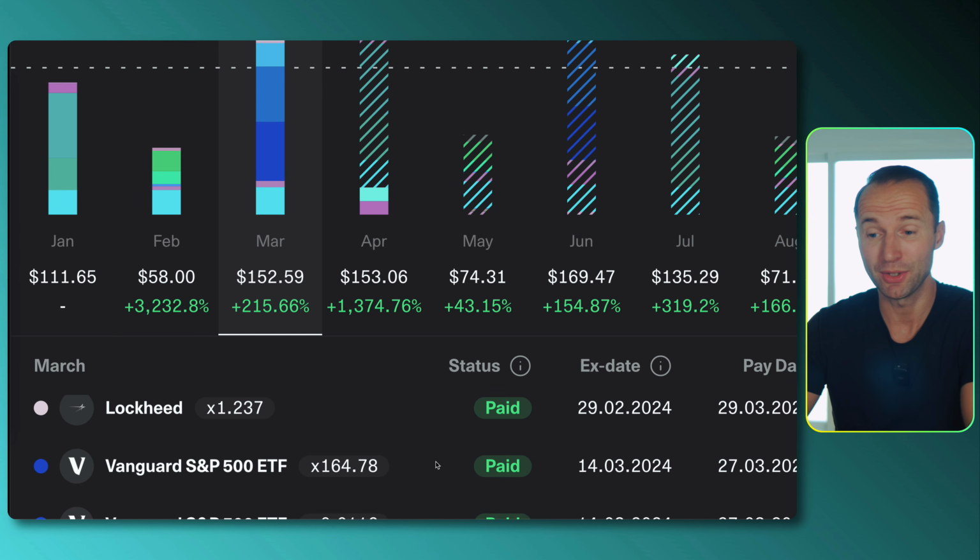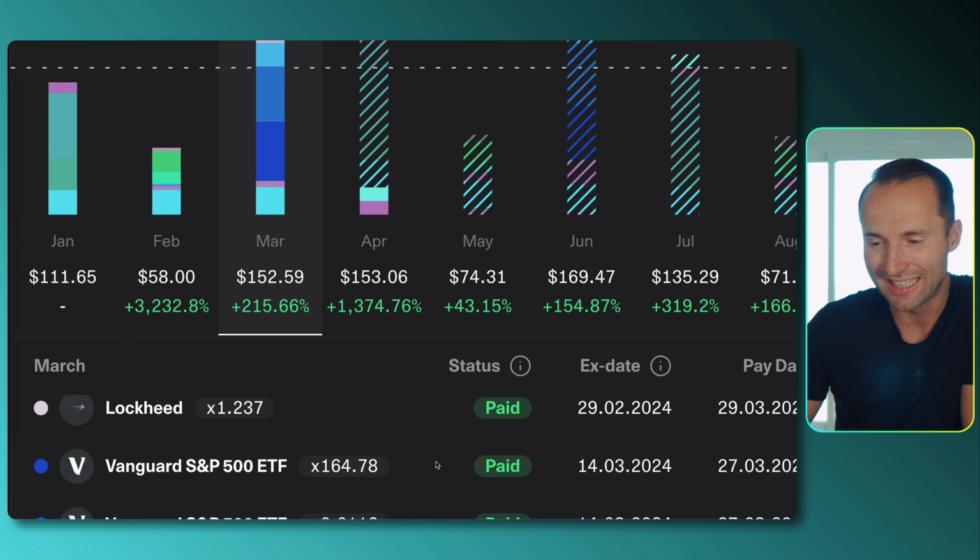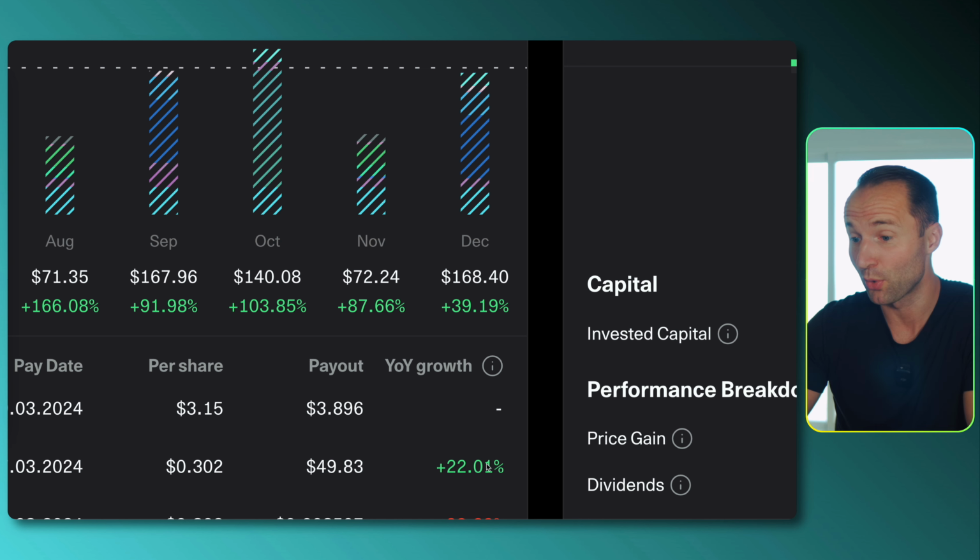And recently I actually did a video about Vanguard S&P 500. Most likely I'll be switching it to another ETF provider, still based on the S&P 500, but it has a lower expense ratio. Right now I'm paying 0.07%, and the new one I chose has only 0.03% expense ratio. So it makes a difference long term, definitely. But yeah, for now I can see I got a very nice payout of almost $50. So that's really not shabby. And that's still a year-on-year growth of 22%.